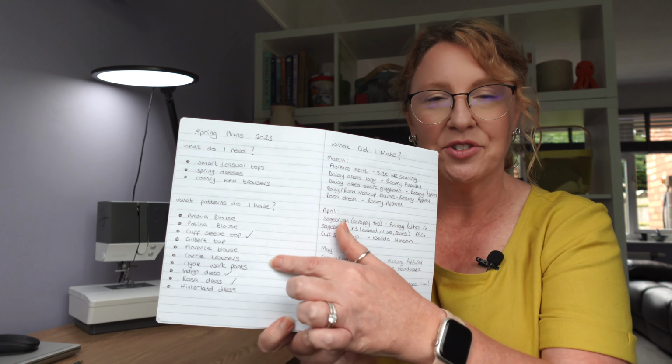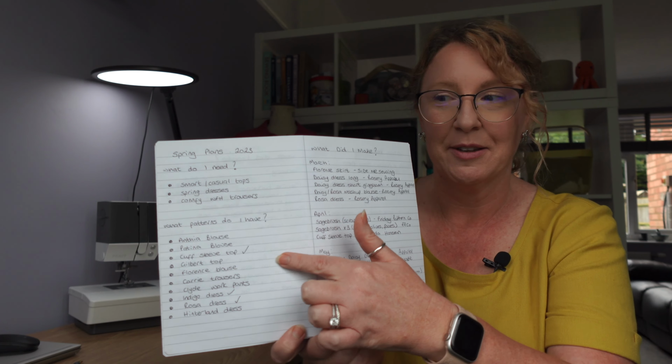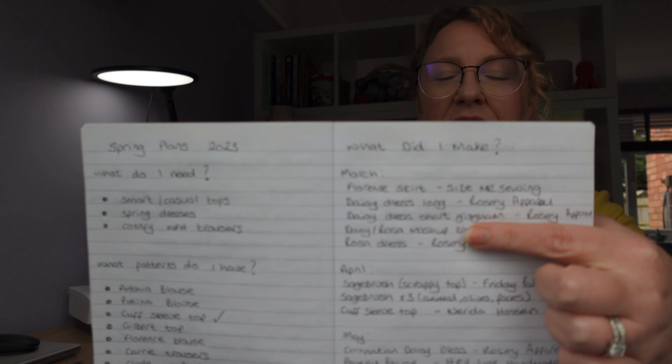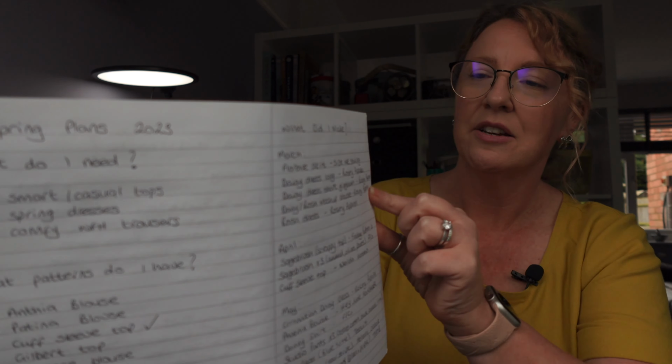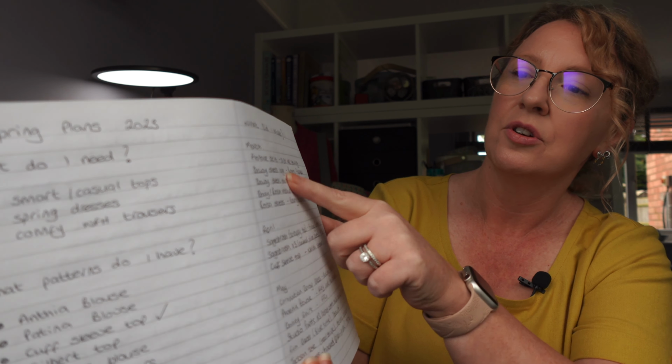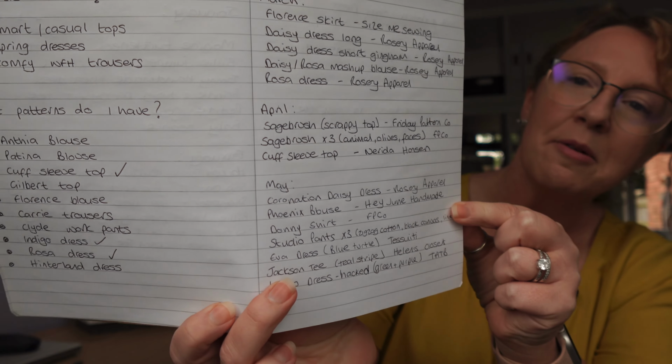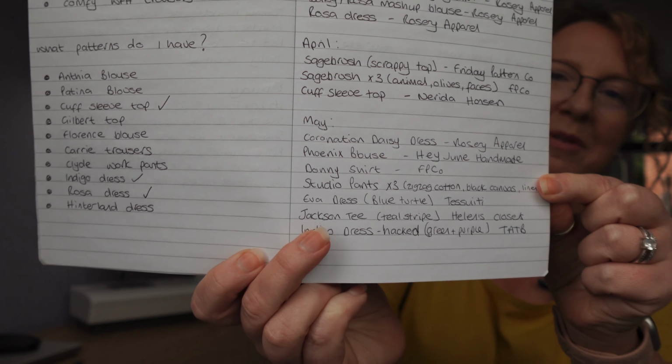So yeah, that's how I started the planning for each season. And then as the months went by, I was filling in this page opposite to say what I'd actually made. So March, I made a few things there, April and May. Wow, May was quite busy. I made loads in May.